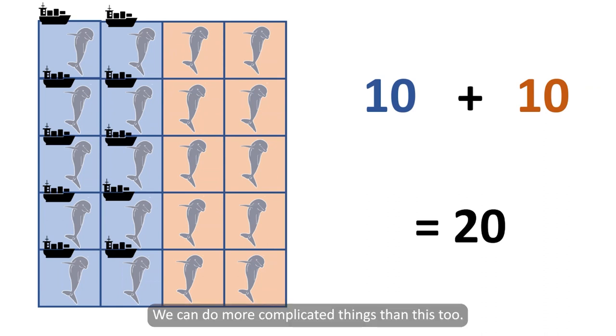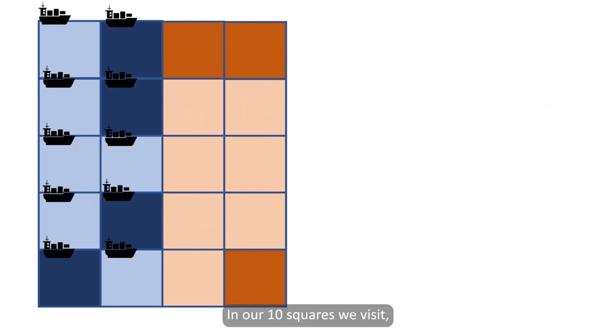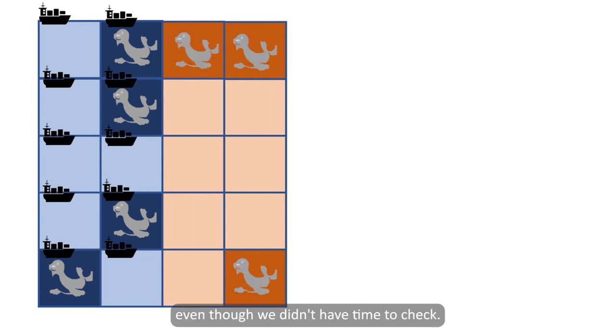We can do more complicated things than this too. In our 10 squares we visit, maybe we notice that we only see a seal when the water is very cold, because they find lots of fish to eat in cold water. If we know that there are other squares that also have cold water, we can guess that there might be a seal in those squares too, even though we didn't have time to check.